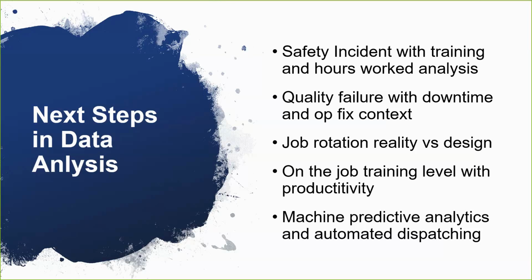We're going to be doing, like I said, the training within L2L, but looking at that with the productivity of the shop. Are our newer operators X percentage slower? Do they need to be trained? Do we need to give them a longer runway? What's the facts and data around our training, and is it effective?